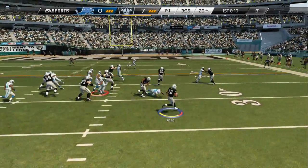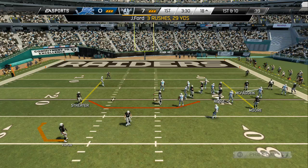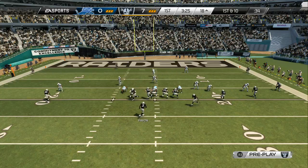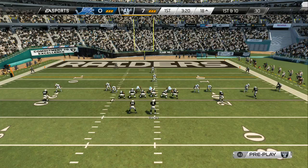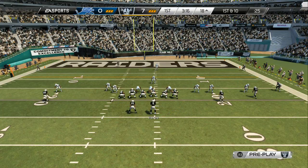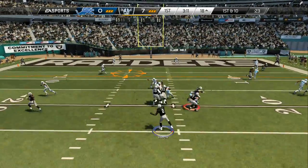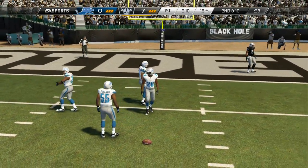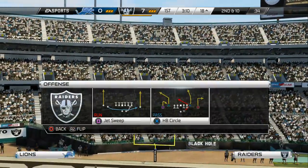To the ground here. Now cutting to the right side, looking for some open space. That's a great play by the offense. Football. When they're not focused on it, that's when you drop it, and that's what happened that time.